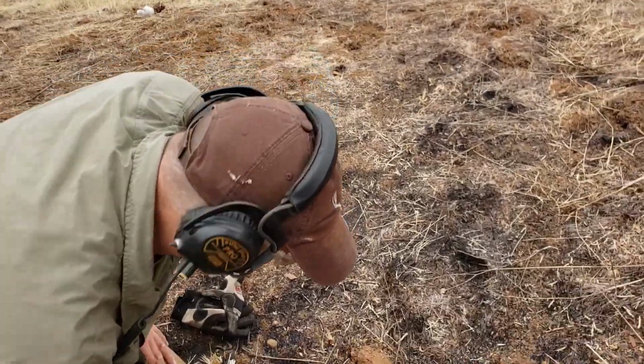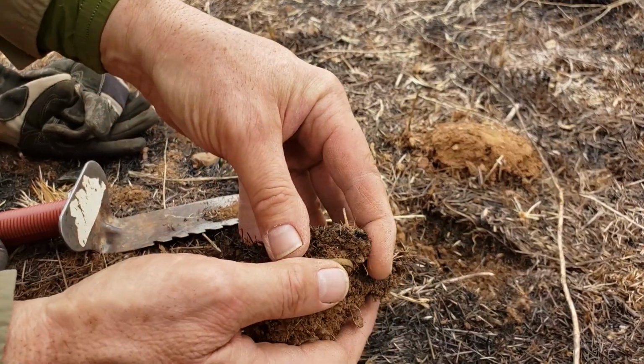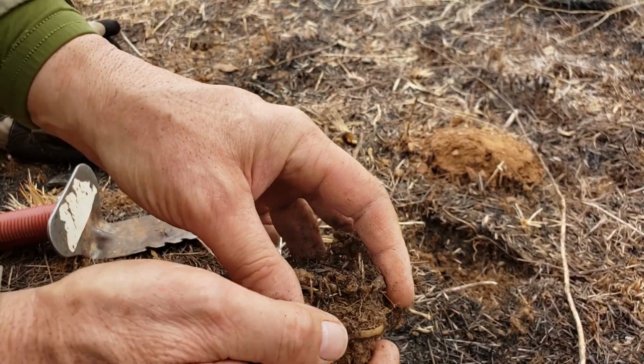You can see the edge here. So there's a little edge showing right here. It's a low conductor, so I'm thinking it might be a button. Let's go, button. What was the numbers on that, Mark?